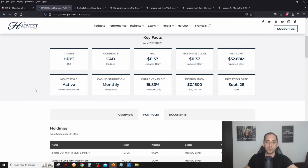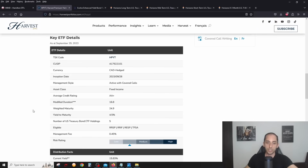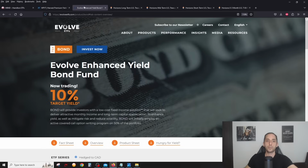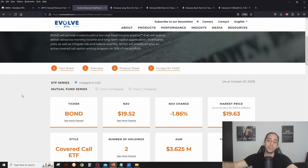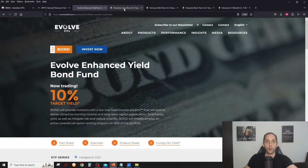Even the Harvest one, by the way, I apologize, I didn't look at it and show you, but it is 45 basis points, just like H bond is 45 basis points. This one's actually, I guess, 75, a little bit higher, but they're waiving it for 6 months. I have a feeling they'll probably lower it back to 45 basis points, but I could be wrong.